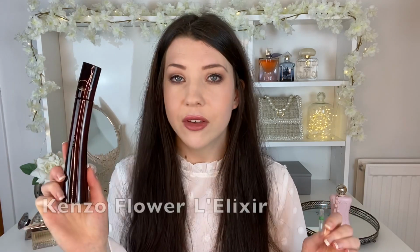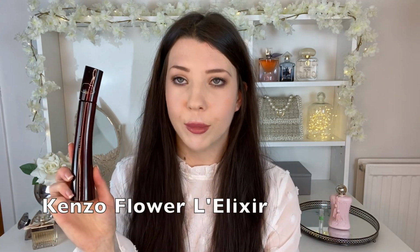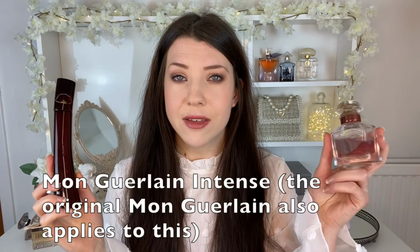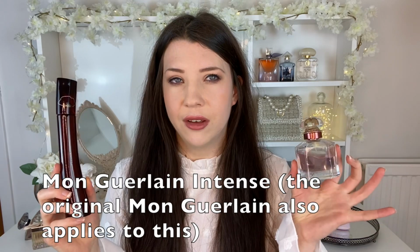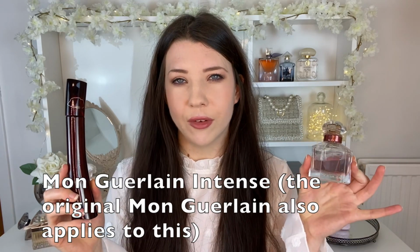And then, after you've seen both, you could maybe have a think about which group of fragrances you're actually most drawn to, and then maybe that would help you decide. Okay, so my next mood board, the perfumes in this mood board: Kenzo Flower Elixir, very powdery, sweet, gourmand, seductive kind of fragrance. We have Mon Guerlain Intense, a beautiful lavender, aromatic and vanilla-rich, intoxicating fragrance, very elegant and sophisticated.